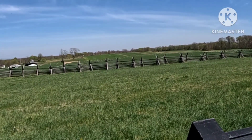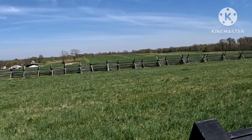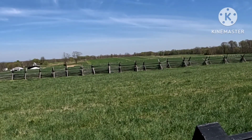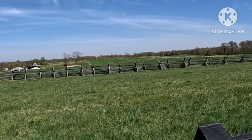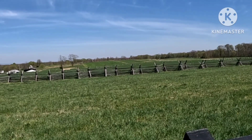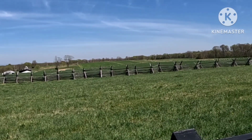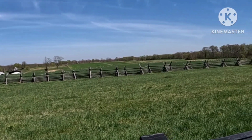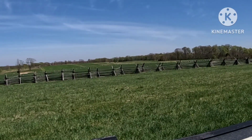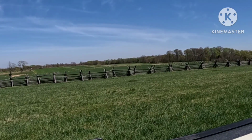So it was General Joseph Hooker, Union commander, approaching the cornfield with 8,000 men. Can you imagine what it looked like? On the other side of the cornfield were 2,000 Confederates waiting.